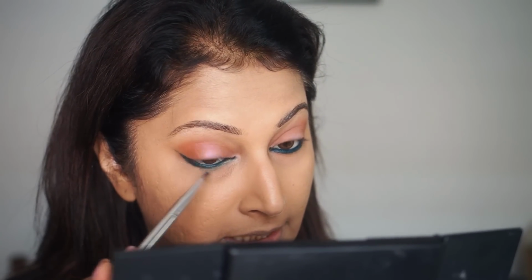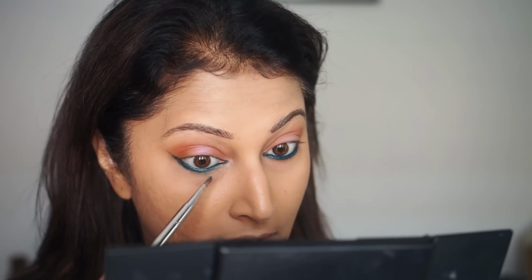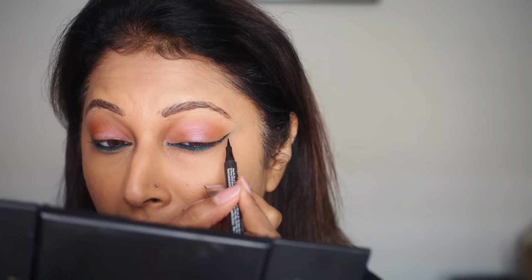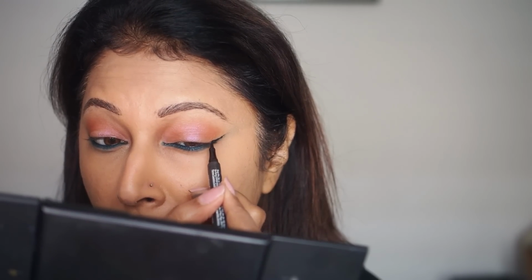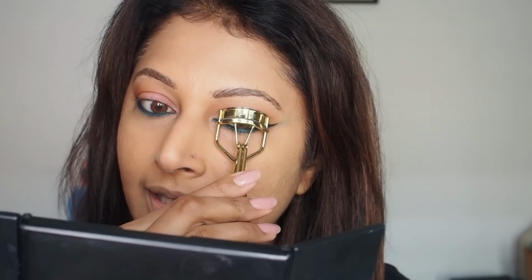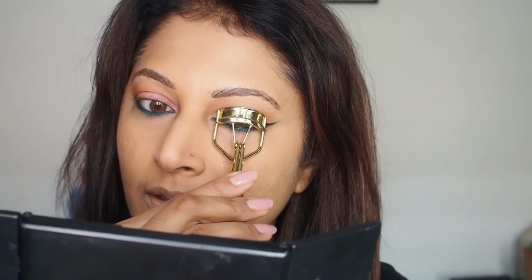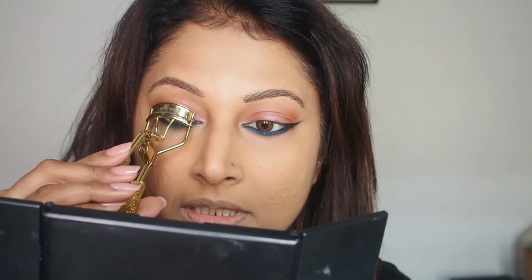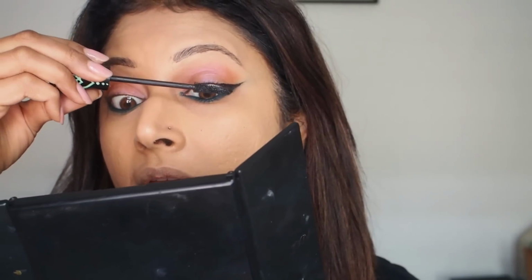And taking a little bit of that translucent powder of Huda Beauty's, I'm going to pack that underneath so it doesn't smudge as much. Now I'm just going to take my eyeliner and just draw a wing fully on the outer corner. I like that. I'm going to apply my mascara right now. No artificial lashes because it's an outdoor shoot and I don't want the lash glue melting and me having a complete meltdown. So I'm going to take the Lash Princess Essence mascara.